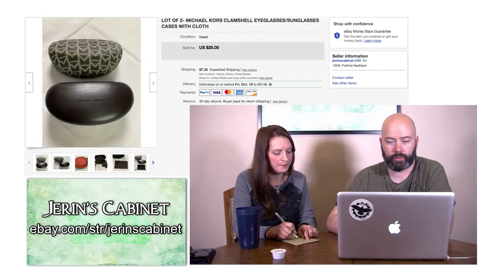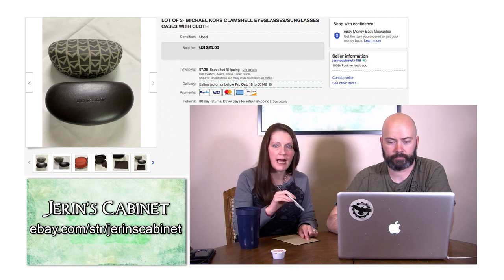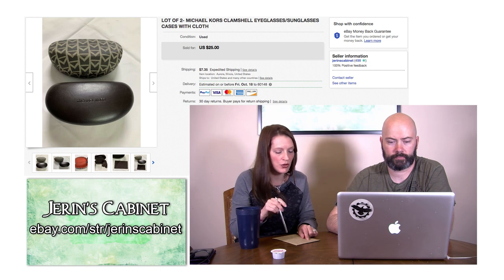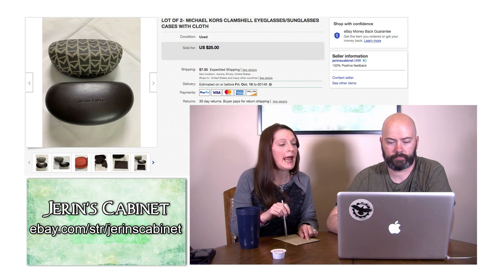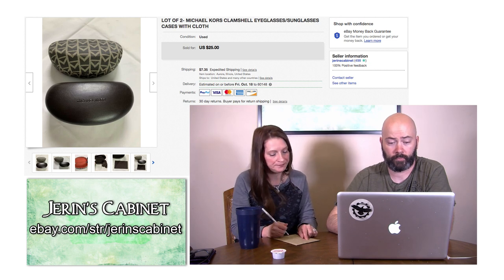Lot of two Michael Kors clamshell eyeglasses cases. Yes. I got one of these for $1.99, got the other one for $2.99, so spent $5 total and took a best offer of $15, and we got positive feedback.